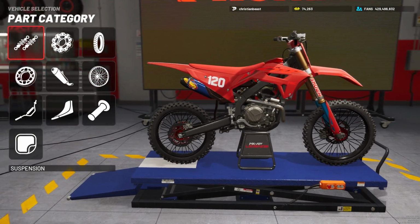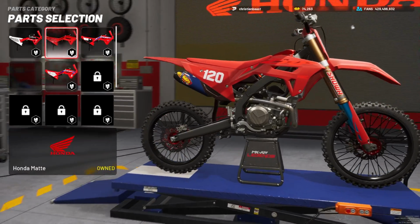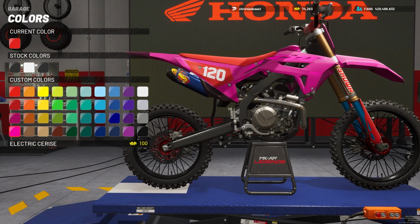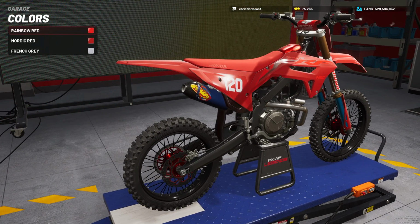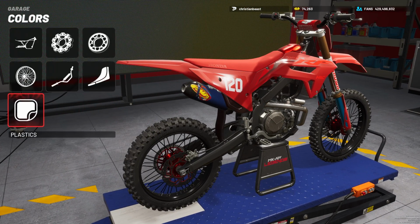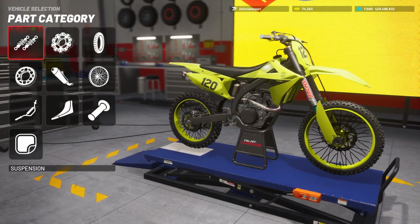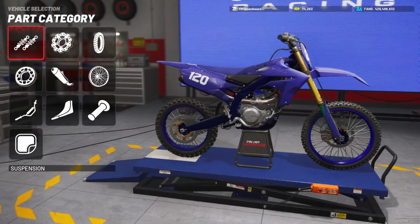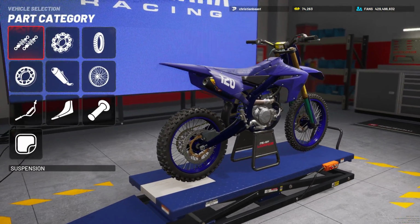So here is my Honda. Looking pretty cool. If you want, you can color it. If you want to make it pink, you can. You can make it blue, black, whatever you want. So it's really cool. A lot of customization options there. Here is the Suzuki. This one looks really nice. Kind of looks like Ken Roczen's bike almost. Here's the Yamaha. Again, looks really cool. This one might be my favorite.